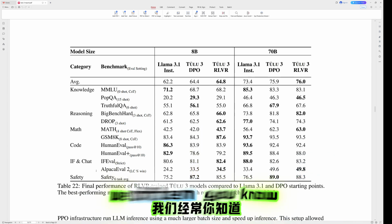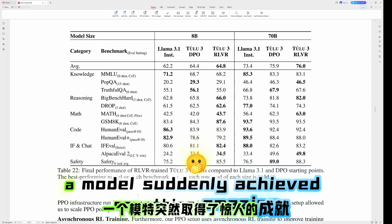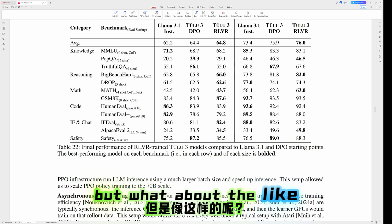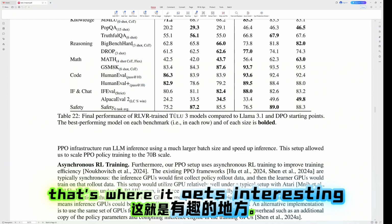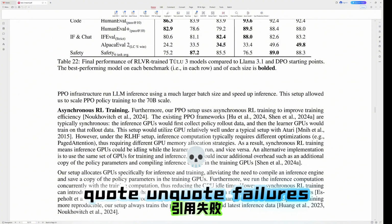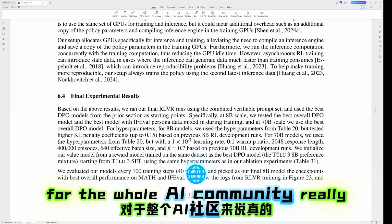We often celebrate those breakthroughs in AI, those moments where a model suddenly achieves something amazing. Big headlines. Yeah, big headlines. But what about the paths not taken, the experiments that didn't quite pan out? That's where it gets interesting. The TÜLU 3 team didn't shy away from sharing their quote-unquote failures. And by doing that, they provided some really valuable insights for the whole AI community.